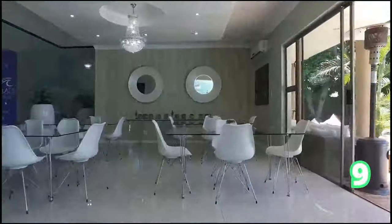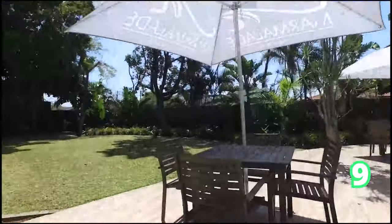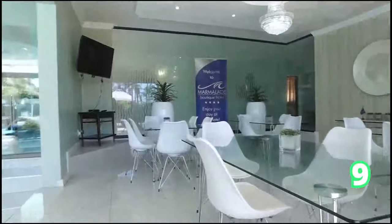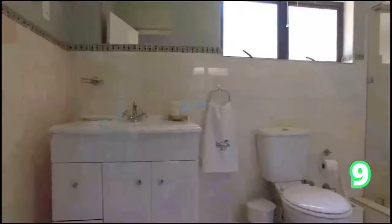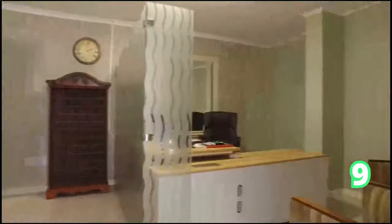A 10-bedroom house in Durban North, 10 bathrooms, and of course this once was the Marmalade Boutique Hotel in this upmarket suburb in Durban North. 10 luxurious rooms throughout, and of course stunning contemporary architecture throughout this home. This of course has become a landmark for the people and the visitors who come to Durban North.